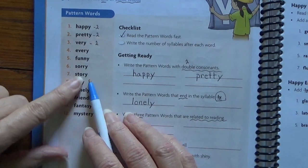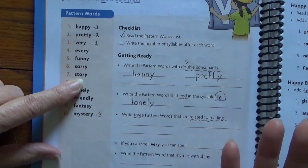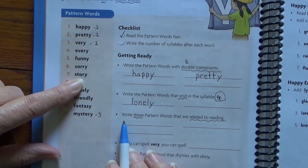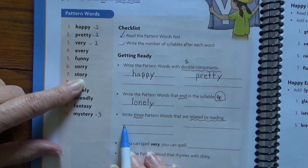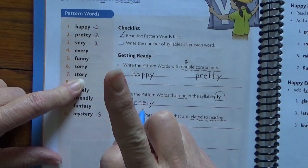Sorry, story. Oh, story. That's definitely related to reading. You can also tell a story, but most stories are written down nowadays because we don't live in the medieval times. So I'm going to write story. 4 ways. Feed that brain. You ready?